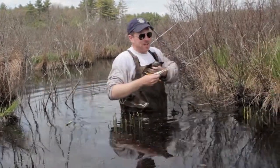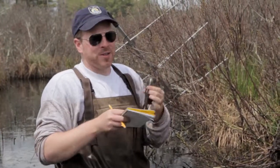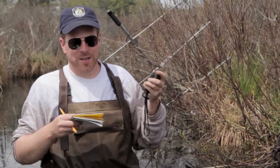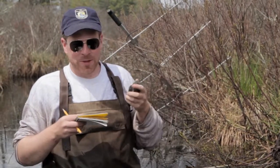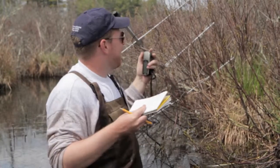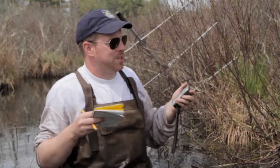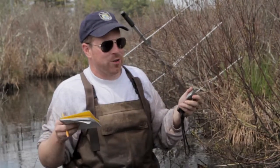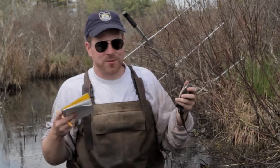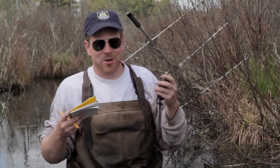And so now I'm just going to get a GPS location of where the turtle was captured so that we can look at what different parts of the wetland the turtles are using and how far they're moving in between captures. And then I'm also going to record some basic habitat measurements just so that we can see what type of vegetation and water levels the turtles are typically inhabiting, so that for the turtles that we release in the future, we can make sure that we're releasing them in areas with habitat that we know the turtles like.